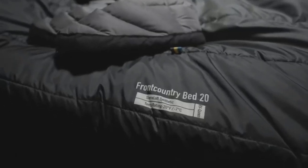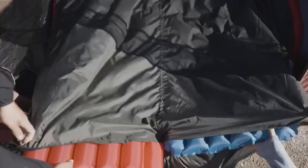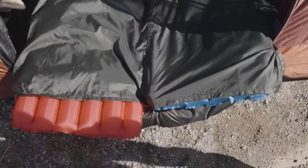The Front Country Bed is one of a number of zipperless sleeping bags that Sierra Designs currently offers, including the Backcountry Bed, $280, a down-filled relaxed mummy cut of the Front Country, and the Cloud, $300, and Nightcap, $160, down and synthetic bags that are more backcountry oriented. All offer an unrestricted sleeping experience that we came to truly enjoy.